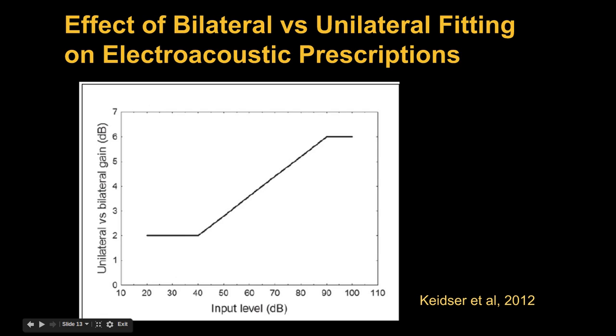You can see the gain difference is going to be smaller at softer input levels, going down to 2 dB for the softest input levels. Those are typically levels that are really below compression threshold or near compression threshold. And then for the highest input levels, it looks like it gets up to about 6 dB. There's not necessarily any change in prescription for SSPL 90 or OSPL 90.